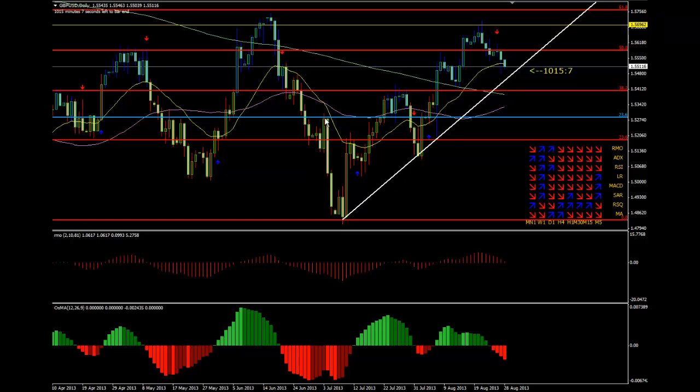For sterling, we have Governor Carney speaking later this afternoon, or early this afternoon, at 12:45 p.m. GMT. So let's see what he has to say, because he might throw something into the mix here that could have a vital influence on price for sterling against US dollar later today.